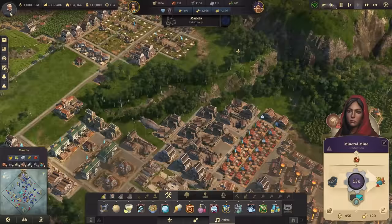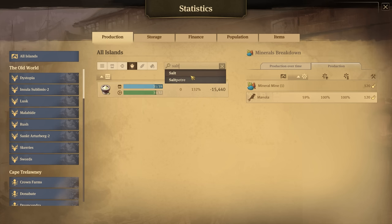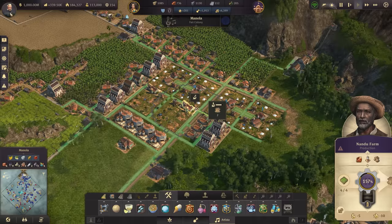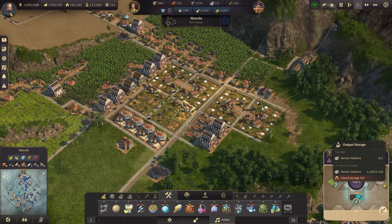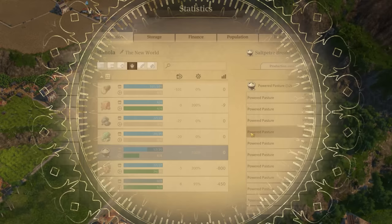So 8 to 8. That should be totally fine. That worked out well. Saltpeter, Peter. Is it Peter? It's Peter, right? I always just get it wrong. Anyway. Slightly low. Now, you do get some of this, don't you, from farms. What kind of farm is it that gives it to you? Alpaca farms. What do Nandu farms give you as a byproduct for being electrified? Oh, Nandu feathers. Interesting. All right. So we'll probably need a little bit more then. It seems a tiny bit low.